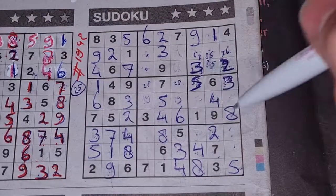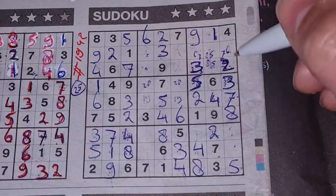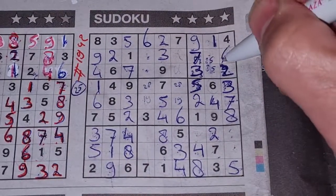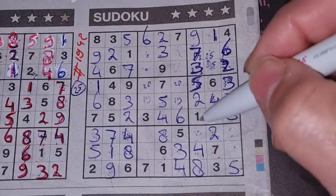2 boxes left in this big square, the 2 and a 7. We have a 2 now, no 2 there. 2 should be here, and a 7 goes there. Now we have a 7 here, so this is not going to be 7 anymore. This should be a 7, and this should be a 6. 1 box left in this column for the number 6.